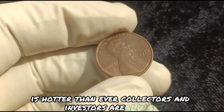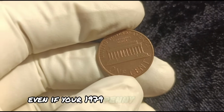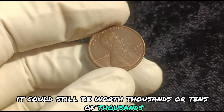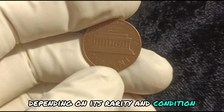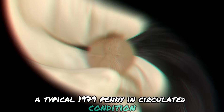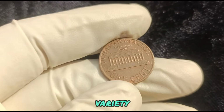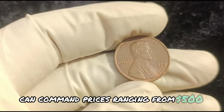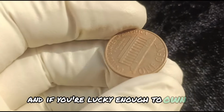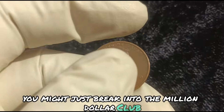Collectors and investors are always on the hunt for unique finds. Even if your 1979 penny doesn't fetch millions, it could still be worth thousands or tens of thousands depending on its rarity and condition. For instance, a typical 1979 penny in circulated condition might only be worth face value, but one with a rare error or proof variety can command prices ranging from $500 to over $10,000. And if you're lucky enough to own a flawless, error-laden piece, you might just break into the $1 million club.